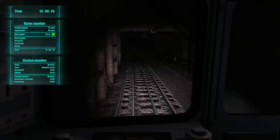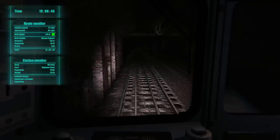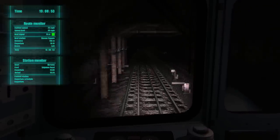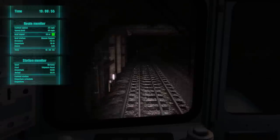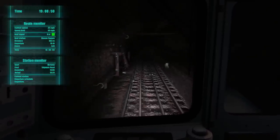That sounds right. That's right. So this outer rail, what I was told was wrong. Oh well, never mind. Anyway, 40 miles an hour. Let's blast up to 40 miles an hour as we fly into Sloane Square in 600-odd meters.